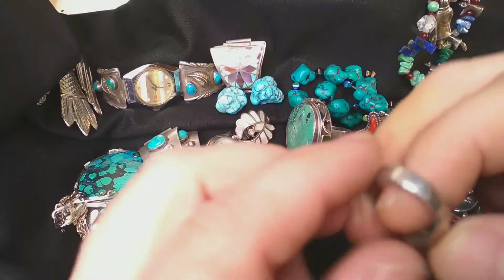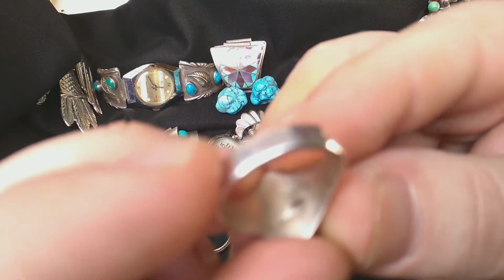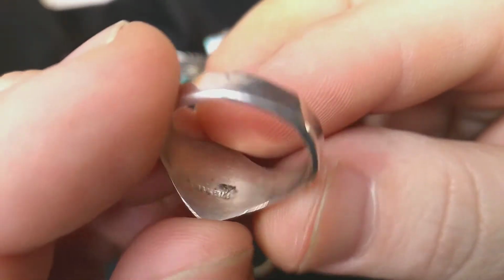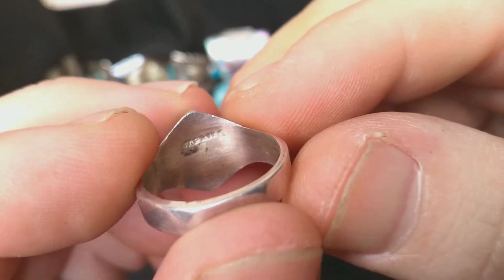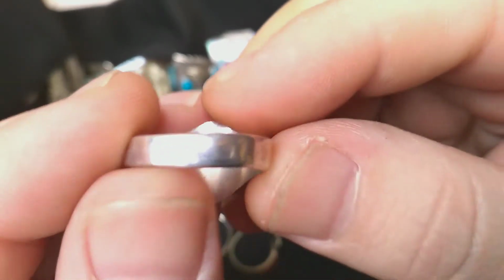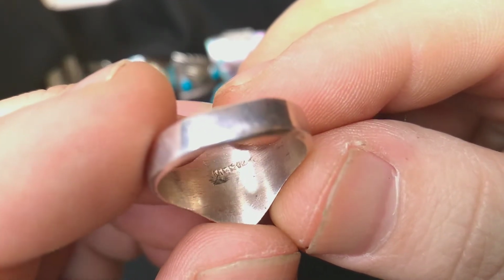So obviously any jewelry with a signature on it is going to increase its value. People are always going to be looking for certain artists and stuff. Well, that says something. Mexico, I think.